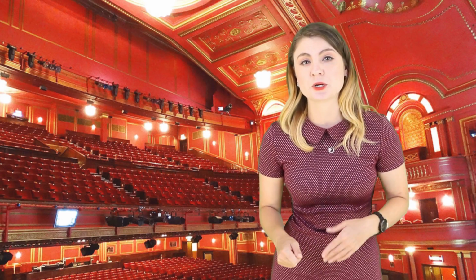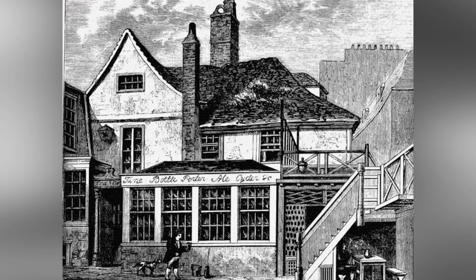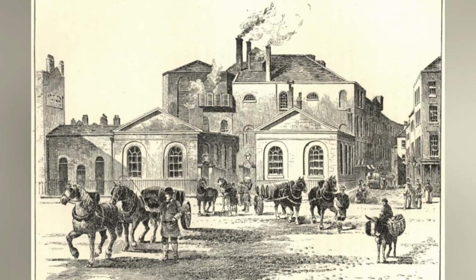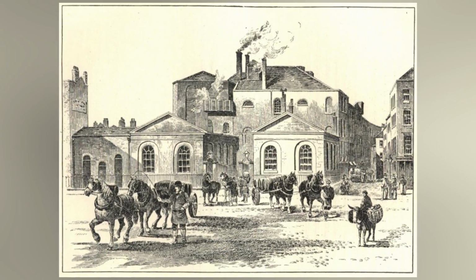Well, it seems like the girl in the picture could be Eleanor Cooper, a young barmaid who drowned at the theatre back when it was a brewery in 1814. An accident at the brewery meant that 1.5 million litres of beer was spilled, flooding the brewery and nearby streets. 7 people died and she was one of them.